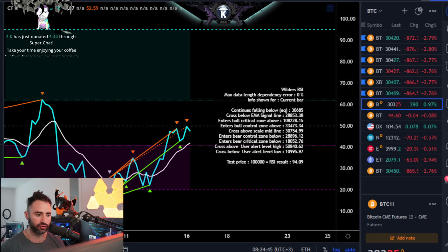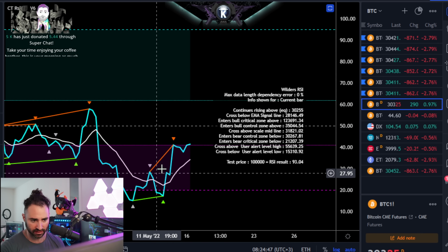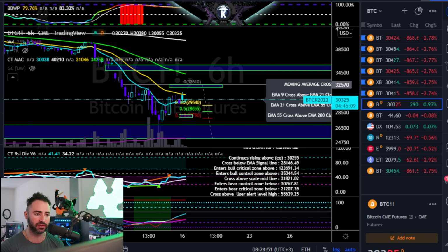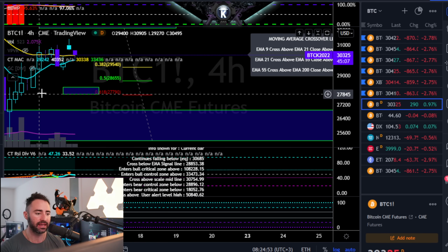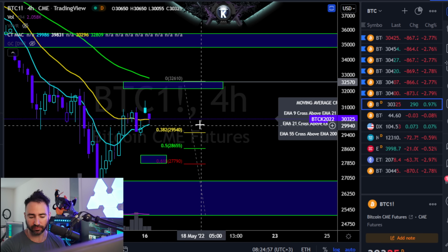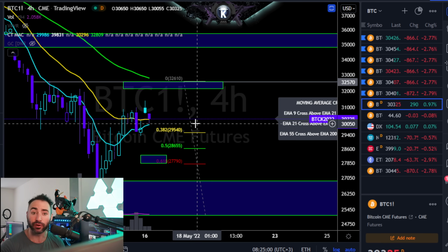We have 1, 2, 3 drives already. 6-hour is also going to be printing 1 drive and potentially 2 if we do confirm a local high. So as always with divergences, the big thing is that it needs to be local high versus local high. How do we confirm a local high right here? Because as of right now, it's just a gap fill and technically still okay.